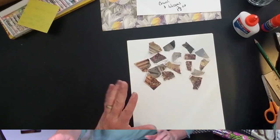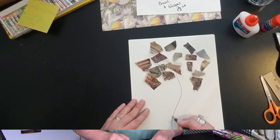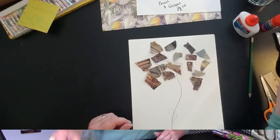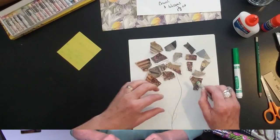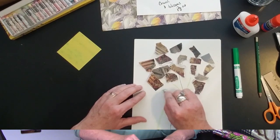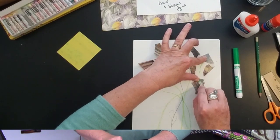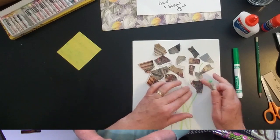So for stems, you can use just your pencil, and I'm going to do that. Or you can use marker or crayon, or maybe you want to do oil pastels. But you need to do your stems. And some of these can go right over the top. Oh, I didn't glue those down.